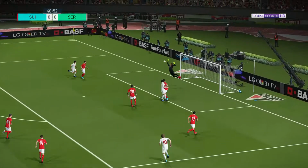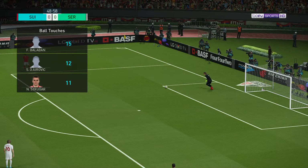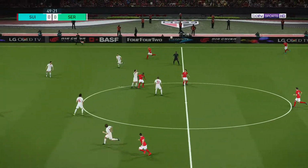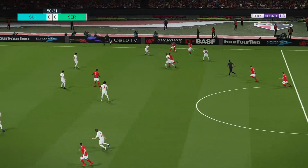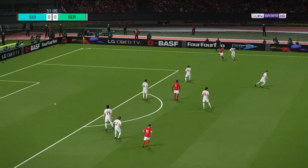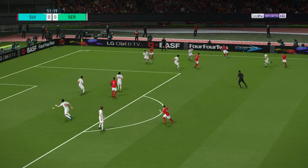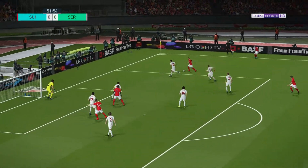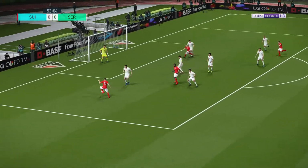Tries to stroke, header! He will be livid with himself. They're committing a lot of men forward at the start of this second half. They know that this is an important time for them now. Poorly directed kick from the keeper, he's given it away. Lichtsteiner, and it's Shaqiri, long and high towards the flank. The ball has crossed the line, and it's a throw. Lichtsteiner. Oh, sweet feet from him there. Knocks it away. Pepe's had a shot! And the ball's come out!